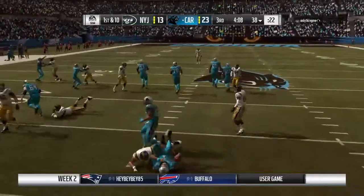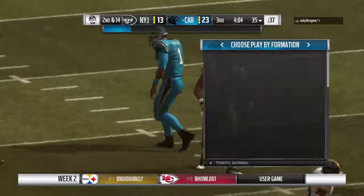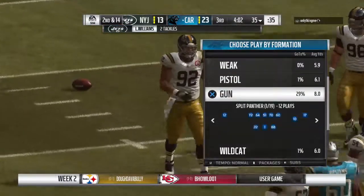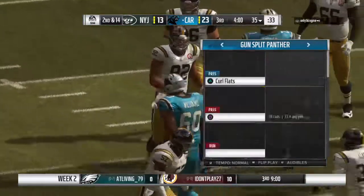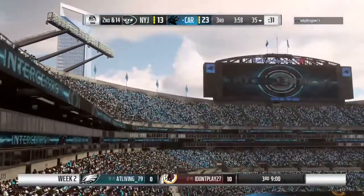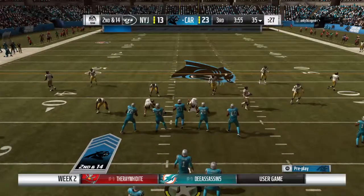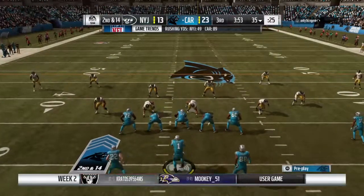Cam's going to run the option right. And that play is blown up, losing yardage back at the 35. It's a loss of 4 there, bringing up 2nd down. Well, the first play of the drive lost 4. Now they'll look to move it forward here on 2nd and 14.